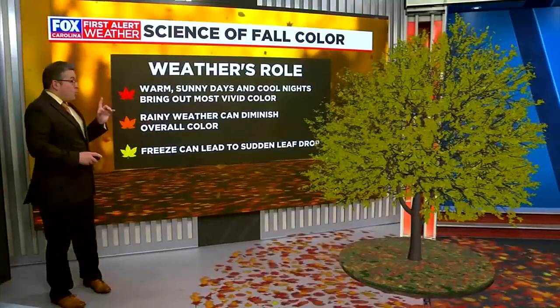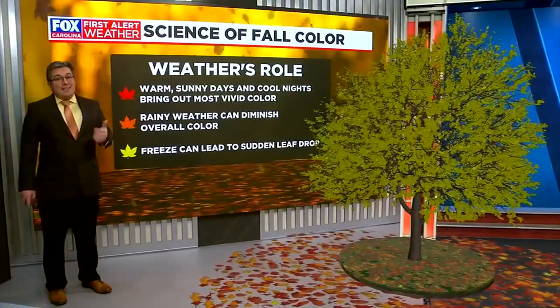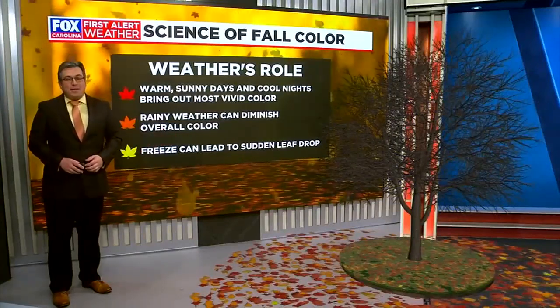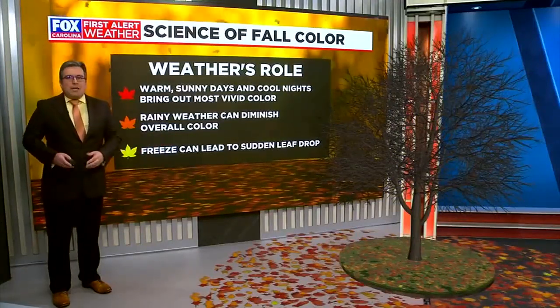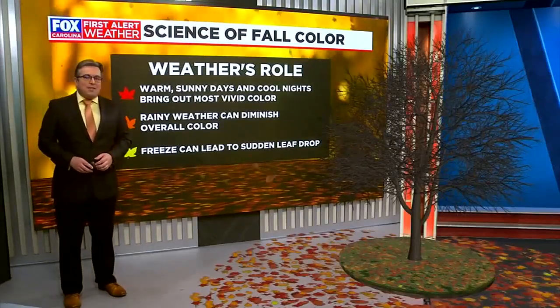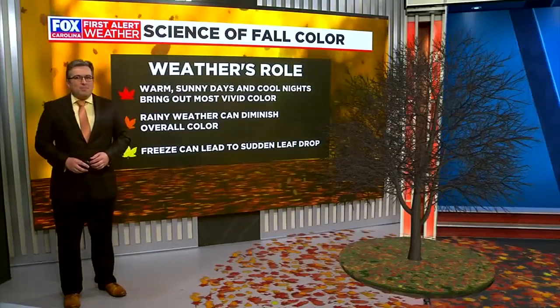The worst thing of all, though, would be an early freeze, because that can trigger a sudden leaf drop, causing the trees to completely shed their leaves before we even get to see those colors in the first place. So we'll keep you posted on our fall outlook in the coming months, but be ready to view all those beautiful colors.